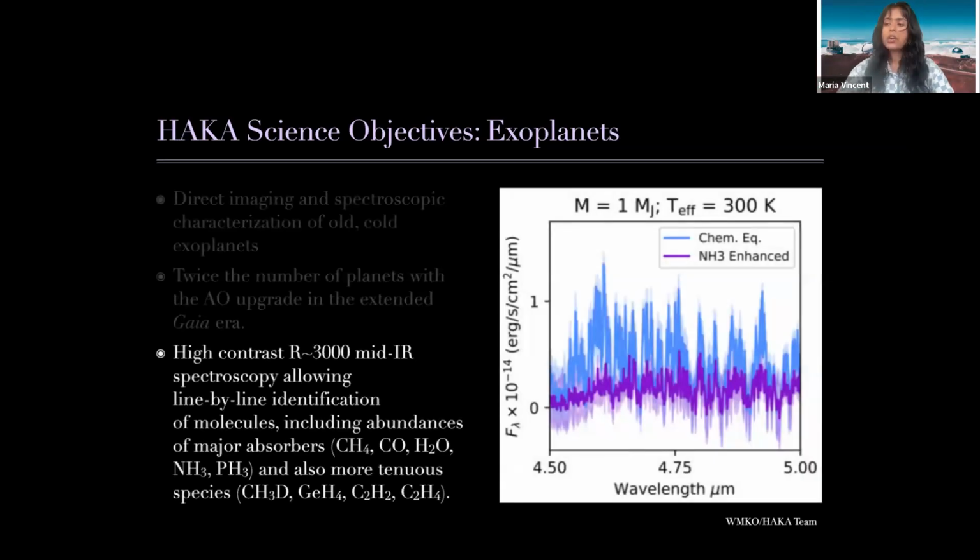HACA will also enable high contrast, high resolution mid-infrared spectroscopy, which will allow line-by-line identification of molecules. This will break the degeneracies that plague atmospheric characterization with imaging alone, resulting in detailed measurements of molecular abundances, including previously unobserved species. It will also help us better understand metallicities and surface gravities for significantly colder planets than we can currently directly image.